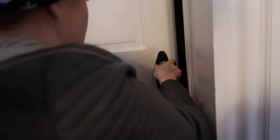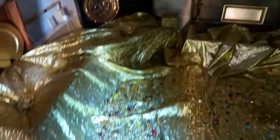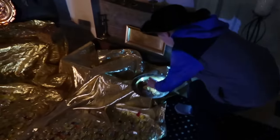Did I do it the right way? Nope. Nope. Oh! Oh! We found the treasure! Whoa! What? Treasure! Look at all that gold! Holy cow! Wow! The treasure room! No way!